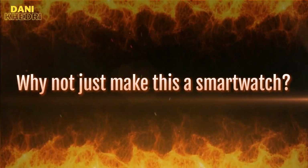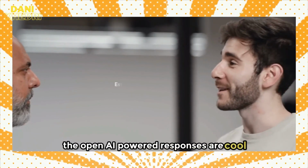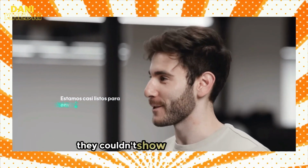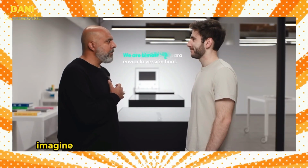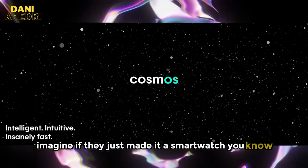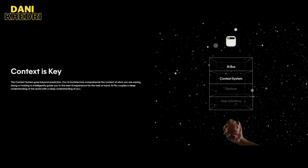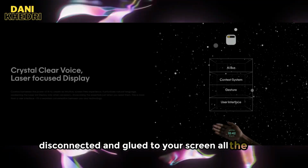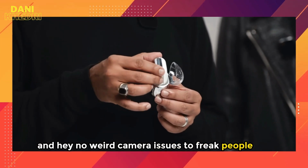Why not just make this a smartwatch? The open AI-powered responses are cool, but there's no reason why they couldn't show up on a screen or be read aloud by a smartwatch. Imagine if they just made it a smartwatch, you know? Like, that could be the sweet spot between being too disconnected and glued to your screen all the time. And hey, no weird camera issues to freak people out.